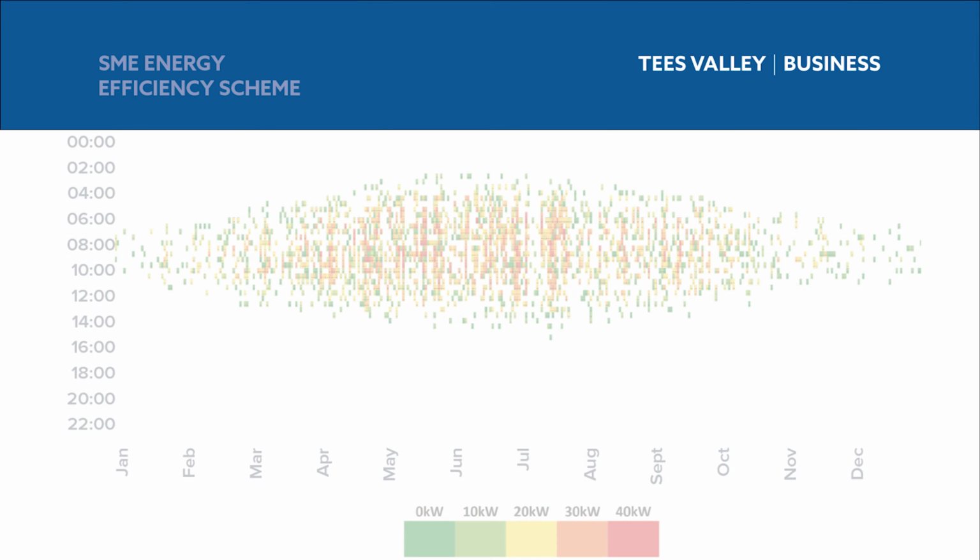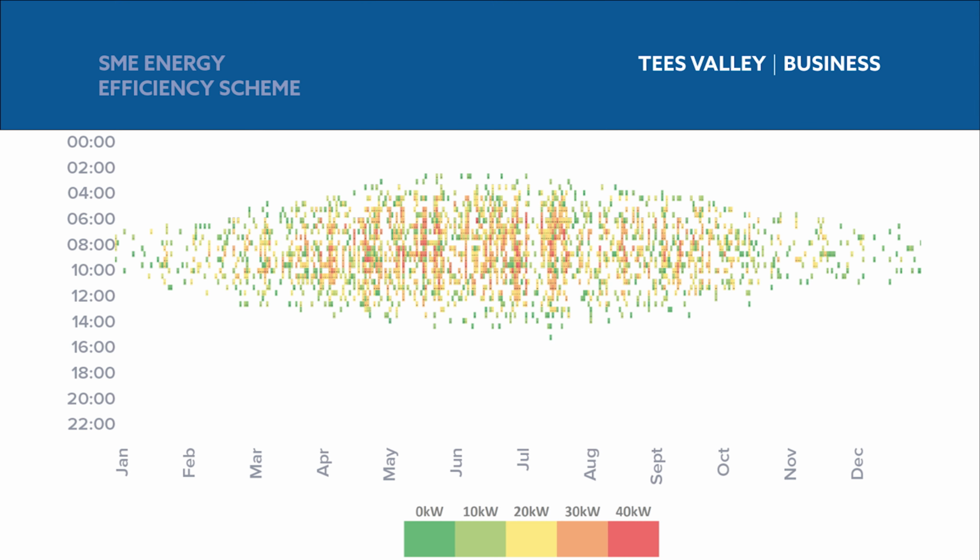You can mathematically combine the historical half-hourly electricity consumption data with the forecasted solar PV generation data to see how much electricity could be exported. In this example, most of the solar PV generation would be exported to the grid, and the business wouldn't get a lot of benefit from having solar.